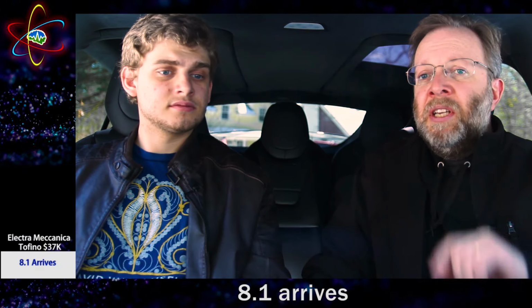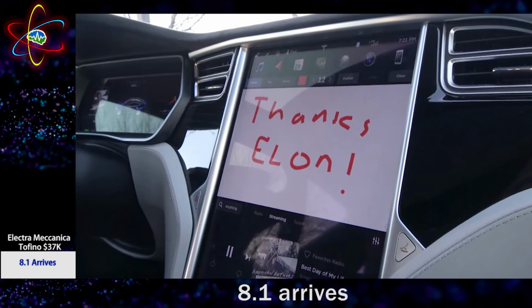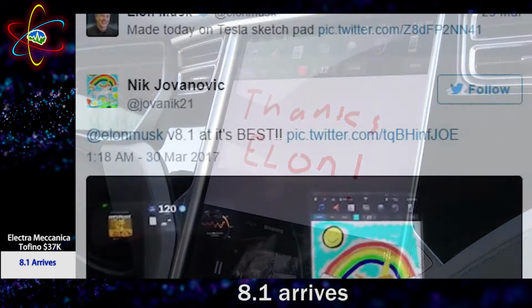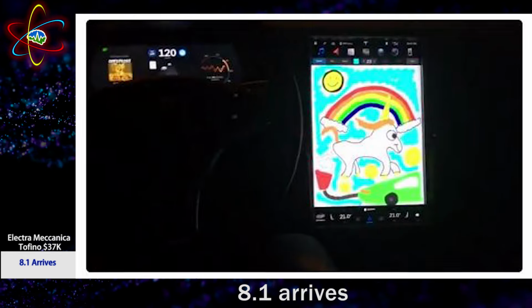There is an Easter egg. If you hit the T three times, you will get a sketch pad on your touchscreen, so you can draw little things and send them to Elon. That's kind of nice. He's already posted a few on his Twitter. Oh, really? Of unicorns and the Mona Lisa. Wow, that's pretty good. You can try your art skills on that.